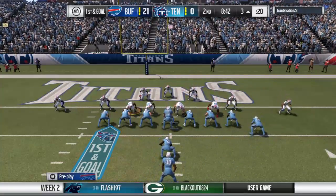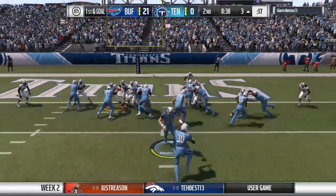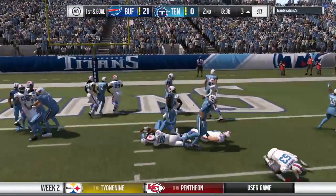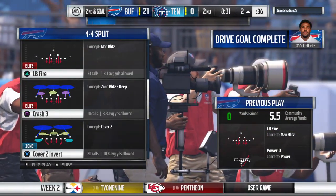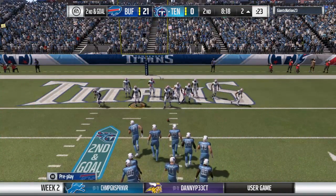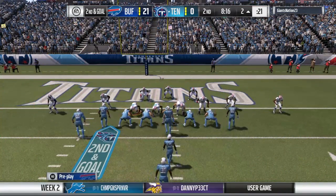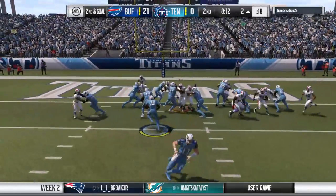Possible run anticipation here as the D-line sandwiches together. They'll give it to him right up the gut. No gain there, and it's going to set up 2nd and goal. While the team is down, there's still time to come back and win the football game. If I'm the offensive coordinator, though, I've got to think about moving at a faster pace and maybe opening things up a little.